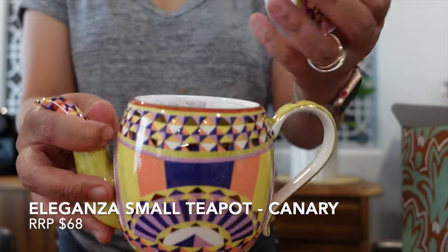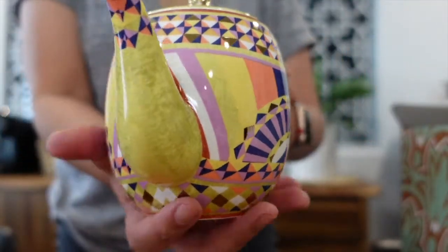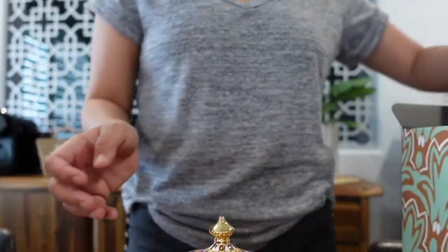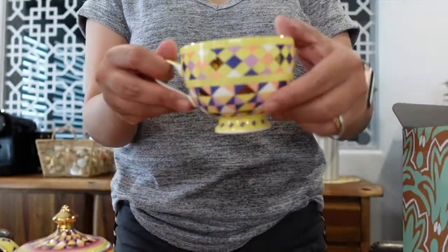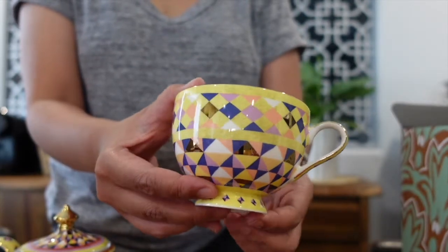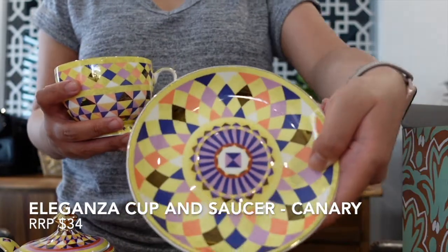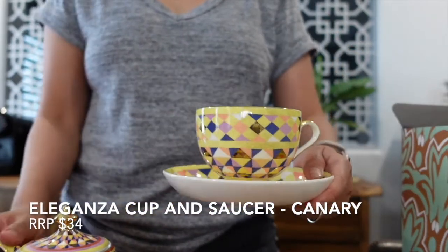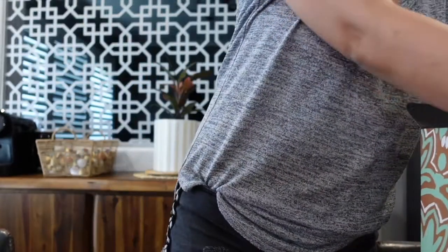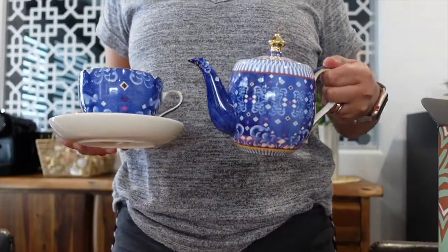$68 RRP, comes with its own infuser. I'm just gonna show it around so that you could see the detailing. The cup, yeah, and the saucer that comes with it. Eleganza range Canary. Eleganza range Cobalt.